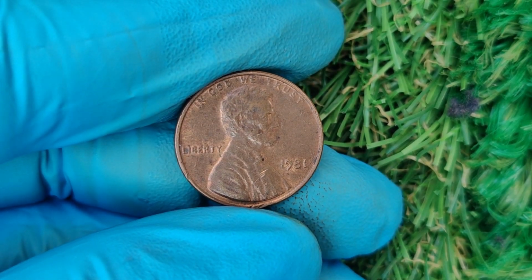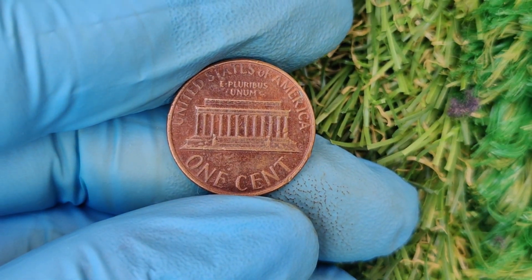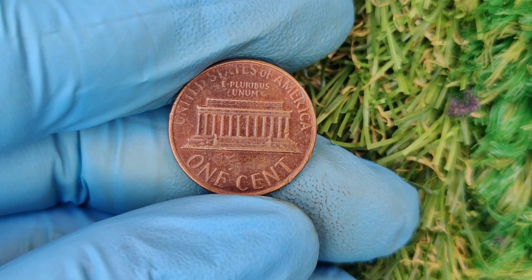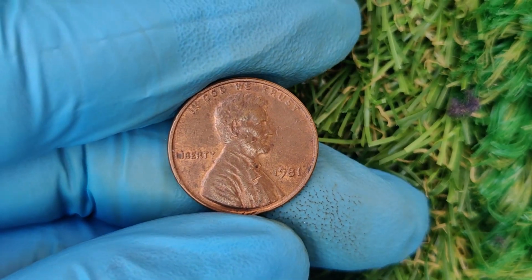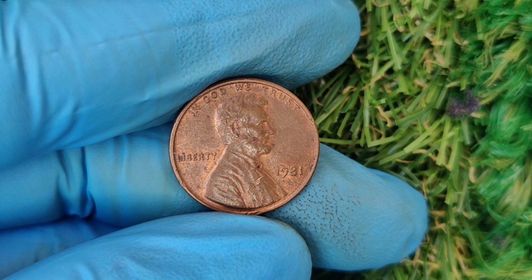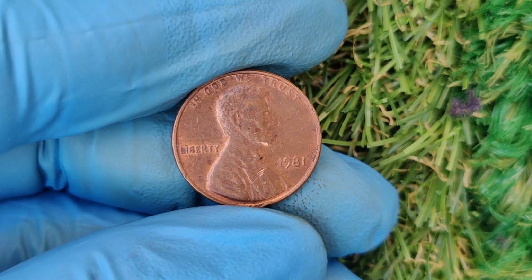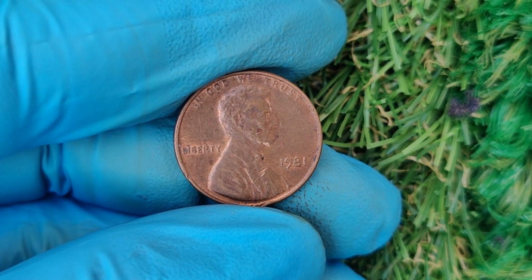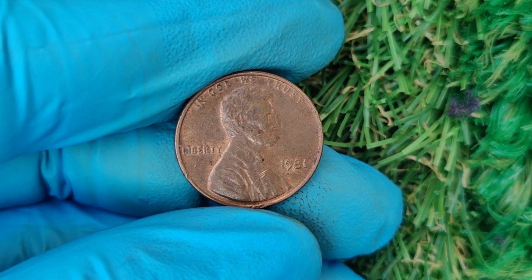Just remember, patience is key. If your coin is truly rare, it will attract the right buyer. Before you go, let me leave you with this. Not every penny is worth millions, but it only takes one rare find to change everything. So, the next time you come across a 1981 penny, take a closer look. Who knows? You might just have a piece of history and a fortune in your hands.